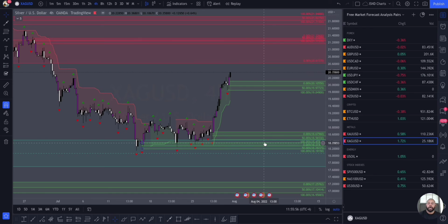All right, based on if the market starts to push down at the open, I would probably be looking for shorts once this demand has been taken out. Maybe this turns into a flip zone, or maybe we get a 4-hour supply somewhere here, and we can begin to take this to the downside.